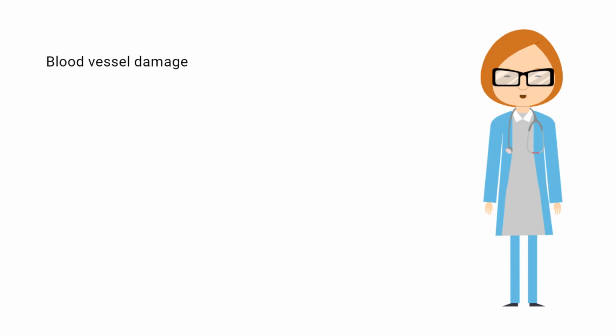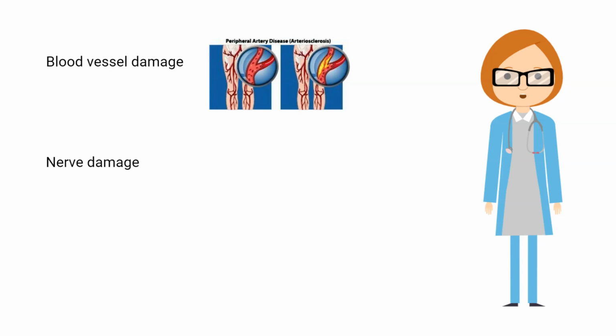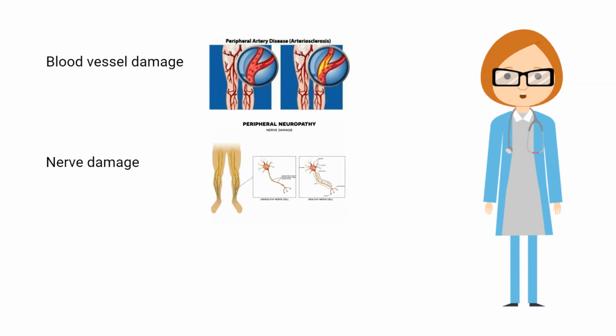Diabetes over time can damage both blood vessels and nerves of the legs. Damage to blood vessels results in lower blood supply to the feet. As a result, sore, cuts, and infection of the leg take longer to heal. In some cases, they never heal. Very low blood supply to the foot can result in the death of foot muscle and tissues. This is called gangrene.